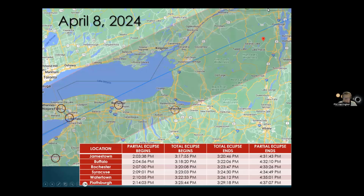Here we have the path itself that's going to see, and you can see the cities that it's going to go over. Here's Buffalo, Niagara Falls, Jamestown as well. Anywhere in the shaded area, you will see a total eclipse. You want to get as close to the center line as possible if you're like me, a glutton for this. You want to get maximum effect because the closer you are to the edge, say in Syracuse, they'll see a total eclipse, but it won't last as long as, say, the folks in Buffalo or Rochester or Watertown or Plattsburgh over here, for that matter.